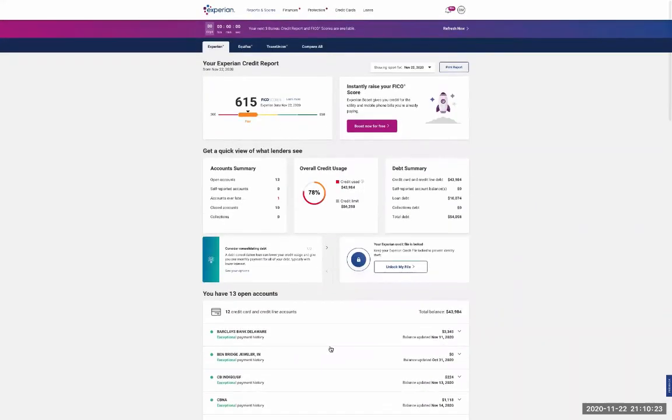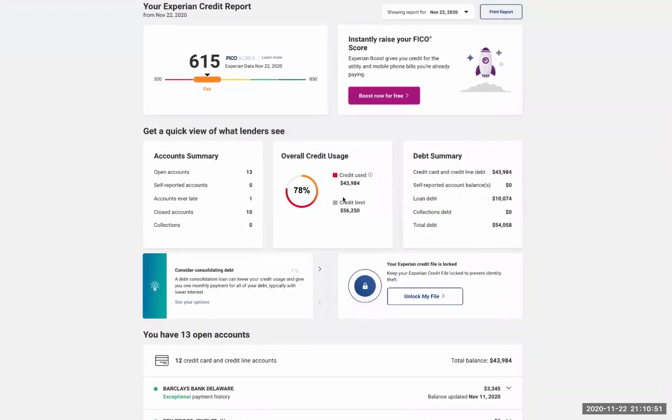Okay, so let's go back to the rest of here. He has 10 closed accounts, 13 open, no collections. Experian gives you a nice little summary of your total credit utilization, right? Overall credit usage. So 78% out of a $56,250 total limit, he's using currently 43,984. Actually, zoom in just a little bit, make it look better.